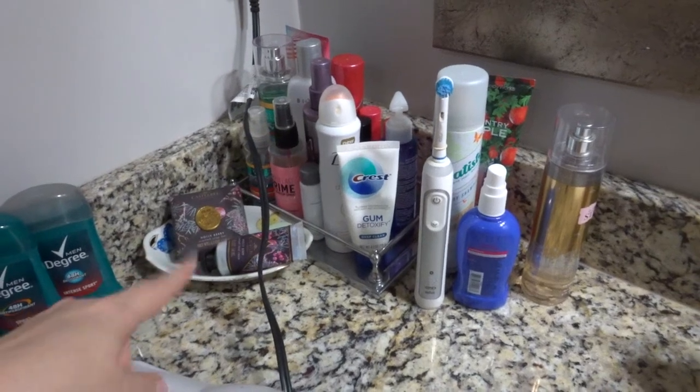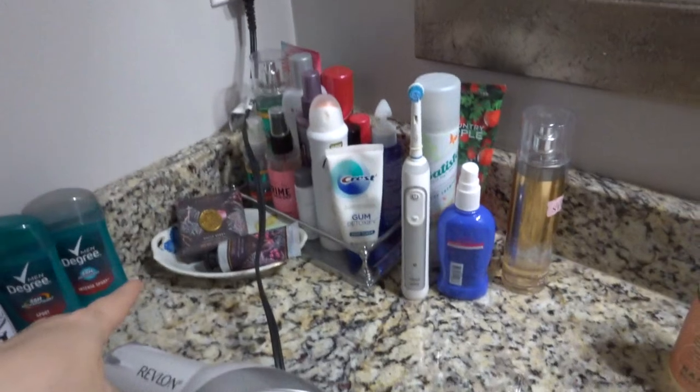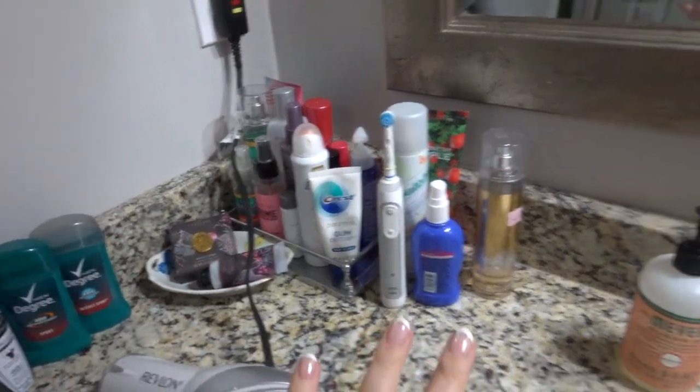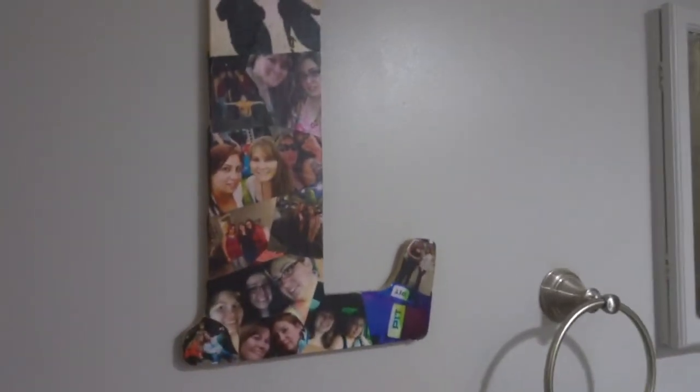This was my grandmother's as well, this little dish. For a while, my mom was sending me little dishes like this every time she sent me a box. This is all the girly things, you know. One more sentimental thing in here: my bestie made this for me. So if you guys don't know, my name's Lacey, and so she made me an L. This is our pictures. And so I always keep it somewhere that I am a lot.